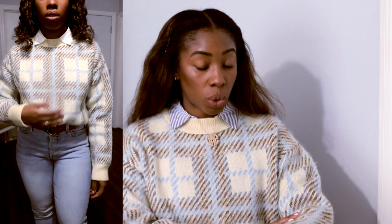So let's first start off with what I'm actually wearing. This is a square texture sweater. I tried to say that twice already and I got tongue-tied, but it's a square texture sweater and it's super cozy. I was attracted to this sweater because of the blue tones that it has in it. It's like a nice little baby blue and I absolutely love that it's just very soft and complements the cream colors on the sweater as well.